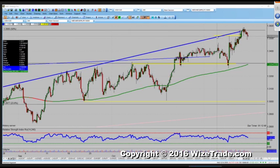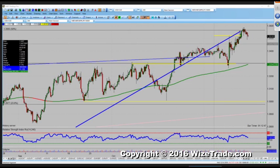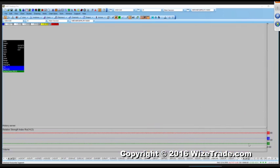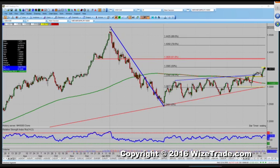I don't want that either. Delete that. Okay, so we stopped here. That's the 50% retracement. Now, if you didn't know that, that was the 50% retracement from this high. Here, let's get rid of this too. We don't need that. From the high back in 2016 to the low of 2016, we're at the 50% retracement. Great. We stalled there.